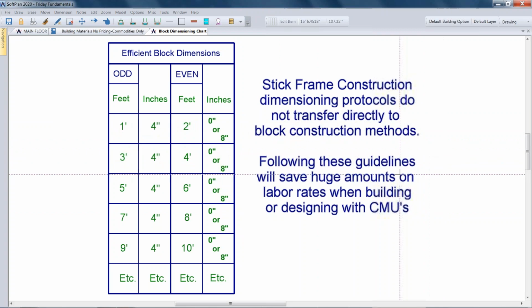But that aside, here's the right way to do it. If your feet dimensions are odd: 1, 3, 5, 7, 9, and so on, the following inch dimension should be 4 inches. So 1'4", 3'4", 5'4", 9'4", and so forth. If the block dimension across the back, or an overall, or in a room is going to be even: 2, 4, 6, 8, 10, then the following inch dimension should either be 0 or 8. So 4'0" or 4'8", 6'0" or 6'8".